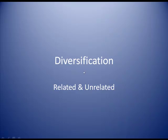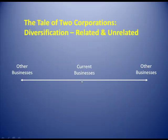Here we consider two forms of diversification, related and unrelated. If a firm decides to diversify, it could do so in one of two forms. A firm in its current set of businesses may decide to add related products or related companies to its portfolio, and those related other businesses would probably have many links with the focal firm.